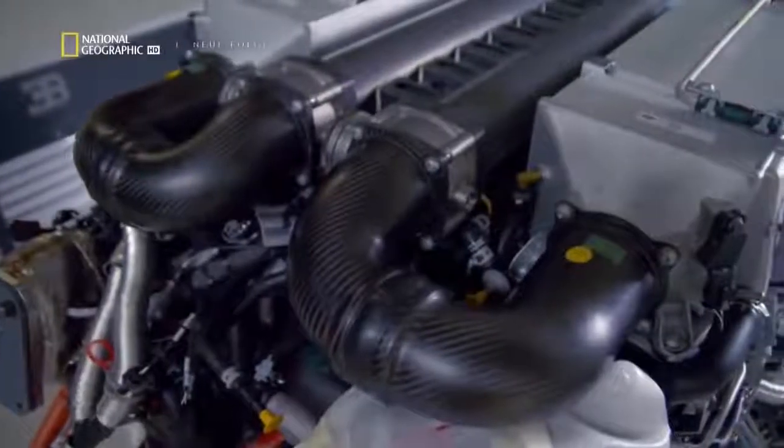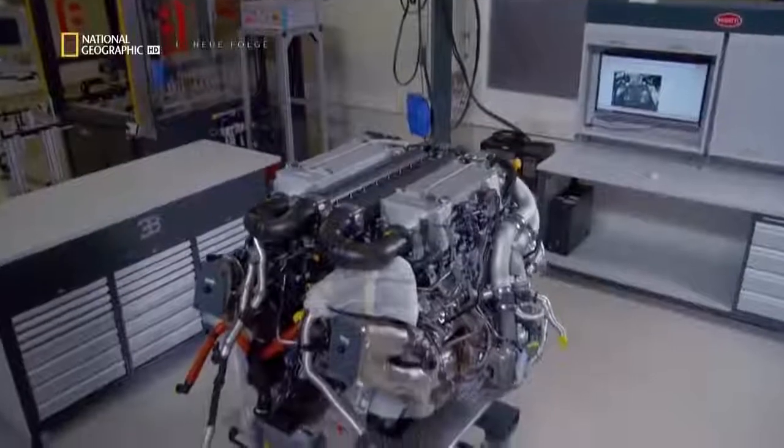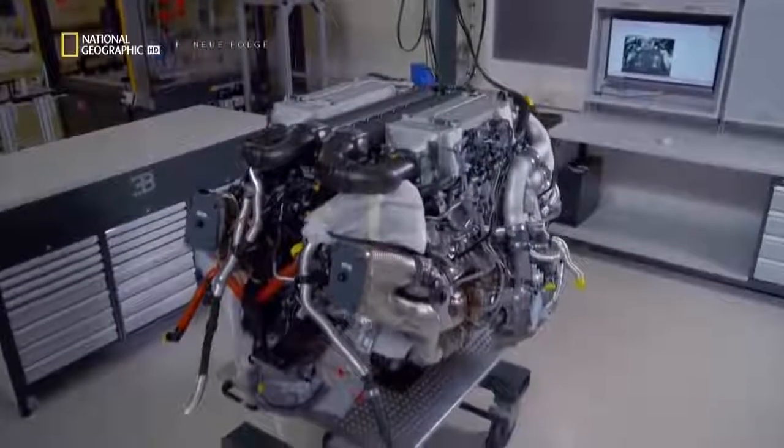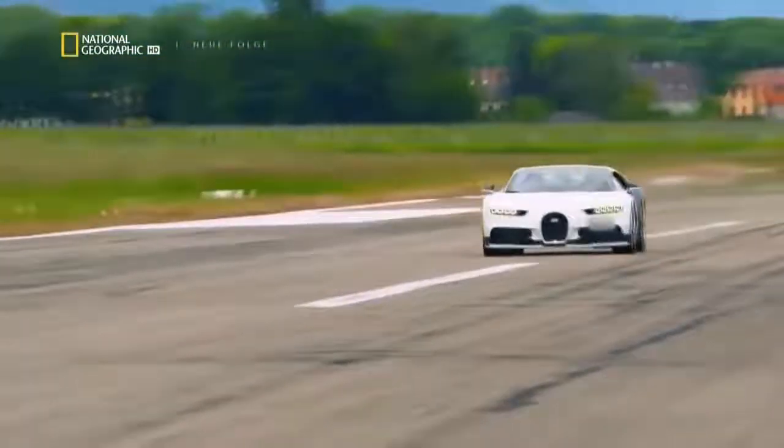The Chiron's 16-cylinder power plant generates 1,500 horsepower, pushes the machine to a planned top speed well over 400 kph. Yet going fast is just half the battle. If you want to stop the car out of 400, you need 4,000 horsepower. So that means this thermal energy you have to get out of the car somehow.